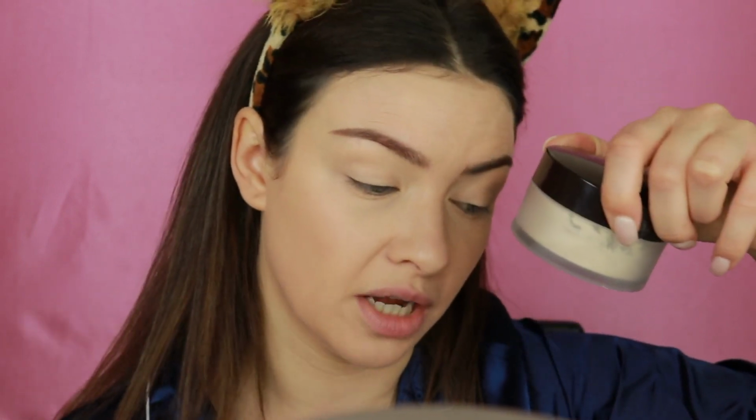And I finally got my hands on the Laura Mercier translucent powder. I wanted to get my hands on this powder since forever now, and finally I have it. I'm testing this out. I've been using this for about 3 days now, and I was scared because I saw a lot of mixed reviews. Especially under my eyes, I do have dry skin, and some loose powders don't look that good for me under there. But I have to say that this is okay.